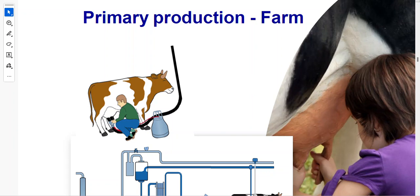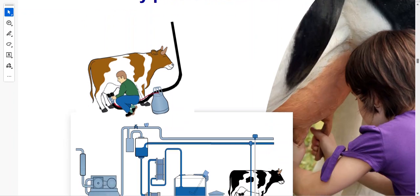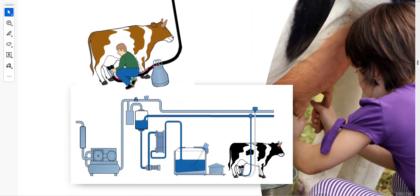Primary production, the farm. This is the farm we were talking about. See here, he has a hose and a tool to do this manually and put it inside and fill this vessel. This is the old way of milking. We will explain about this. See the hose and the instrument used for milking.